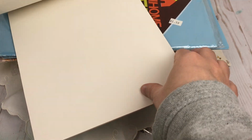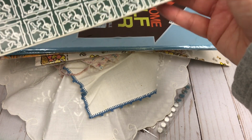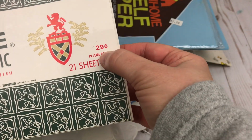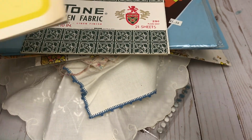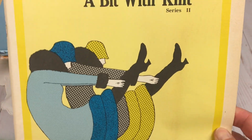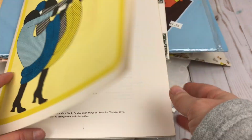I guess that was just thrown in there, but I don't see a date, but obviously it is vintage, 29 cents. You can't buy anything for that cheap these days, not even a piece of candy. So I thought these were very interesting. And I just loved the graphic on the front of it.